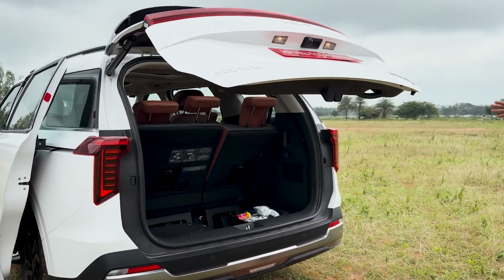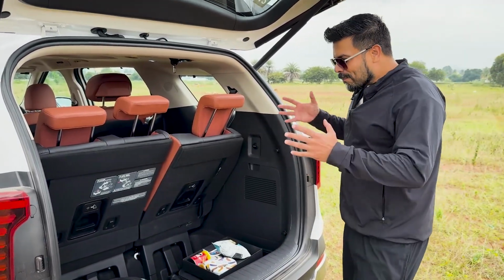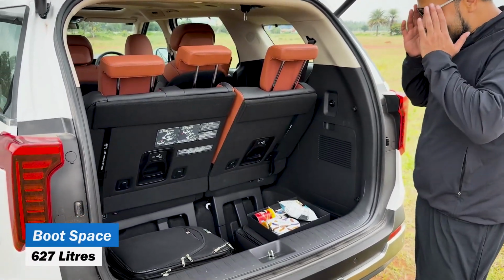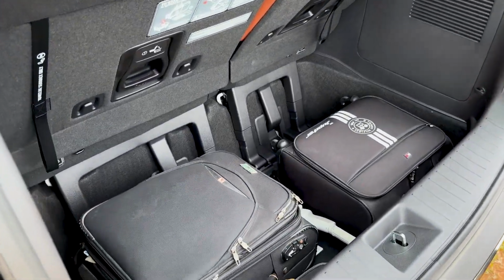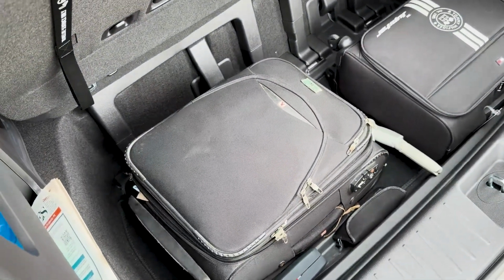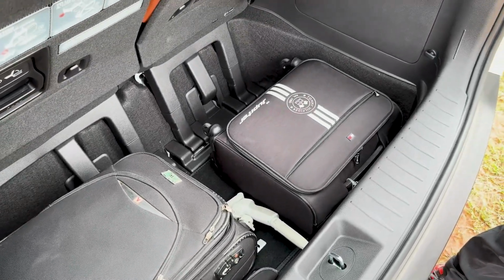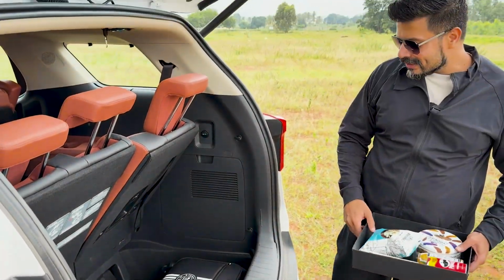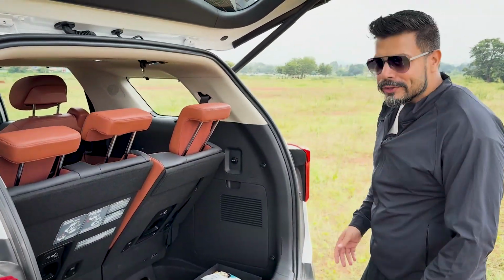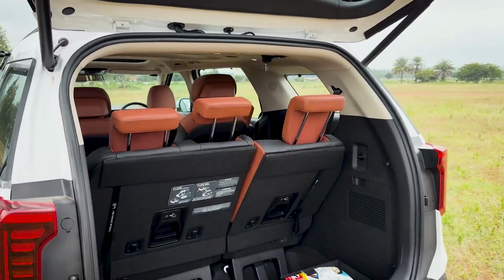Now the boot is powered, which is obviously amazing. And just look at how they have designed the boot. Even with the third row up, you have a massive 627 liters of boot space. And as you can see, we have 2 medium-sized suitcases sitting in the bay. You can stack it up and you can really load this car up for a very long holiday with your family, even if all the seats are occupied. It's very ingenious. But what if you wanted to move houses and you wanted more loading space? Well, just prepare for some magic now.